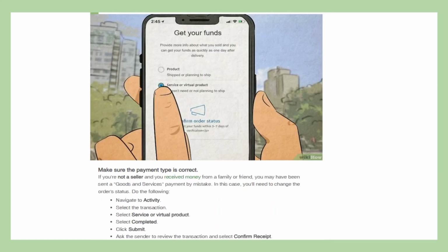If you are not a seller and you received money from a family or friend, you may have been sent a goods and services payment by mistake. In this case, you will need to change the order status.